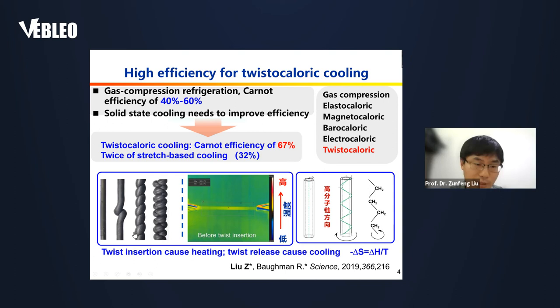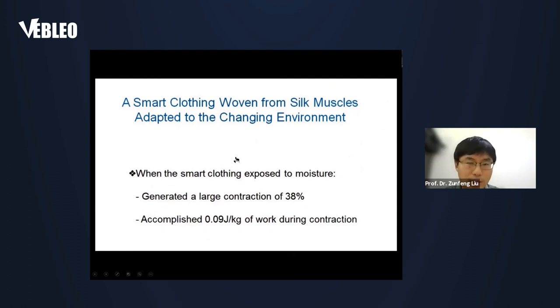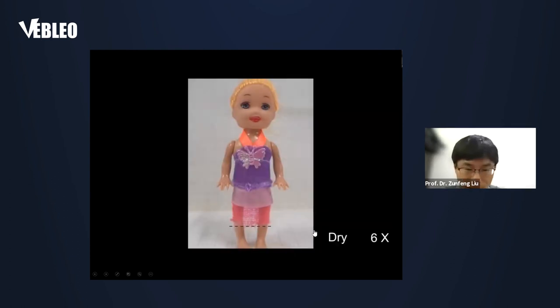It is reversible. It can return to its length after you dry it. By this phenomenon, by this design principle, we weave a smart textile and smart clothes. Vertically, this is the smart textile. Horizontally, it is a common textile. So we realize the smart one.